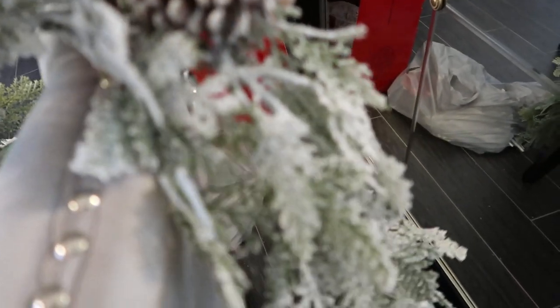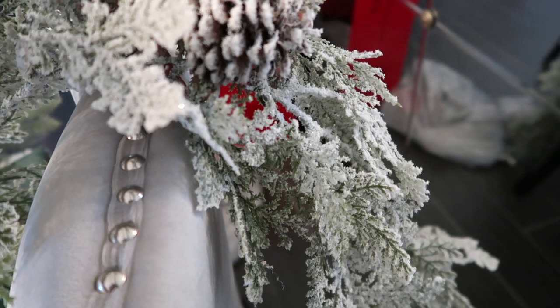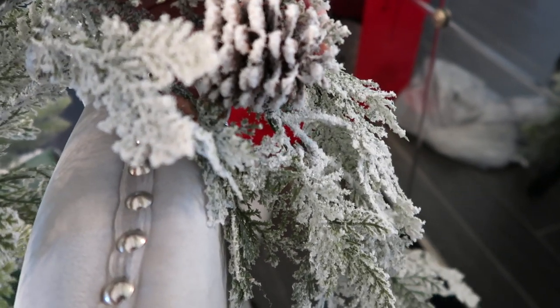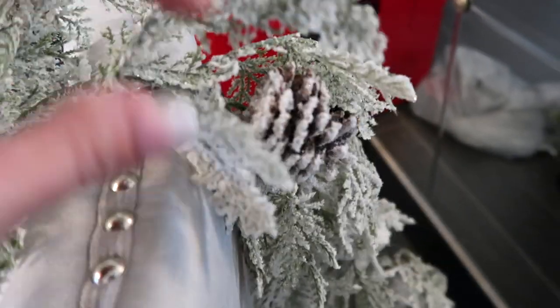The leaves are a little more, what's that called when they're like that? It's a weird word. I don't know, but it gets everywhere. I don't know, I call it frosted. So, but I thought that was really pretty. So over here, we'll move on.